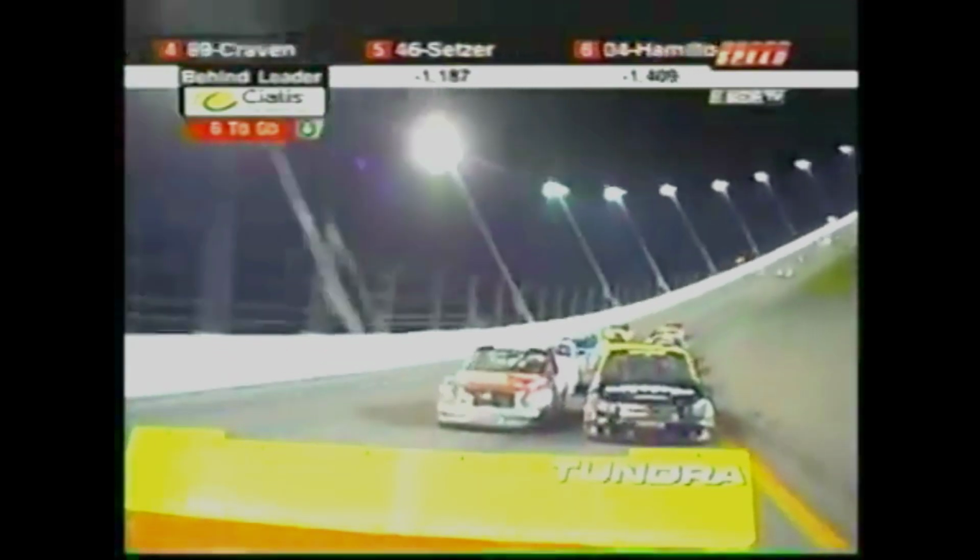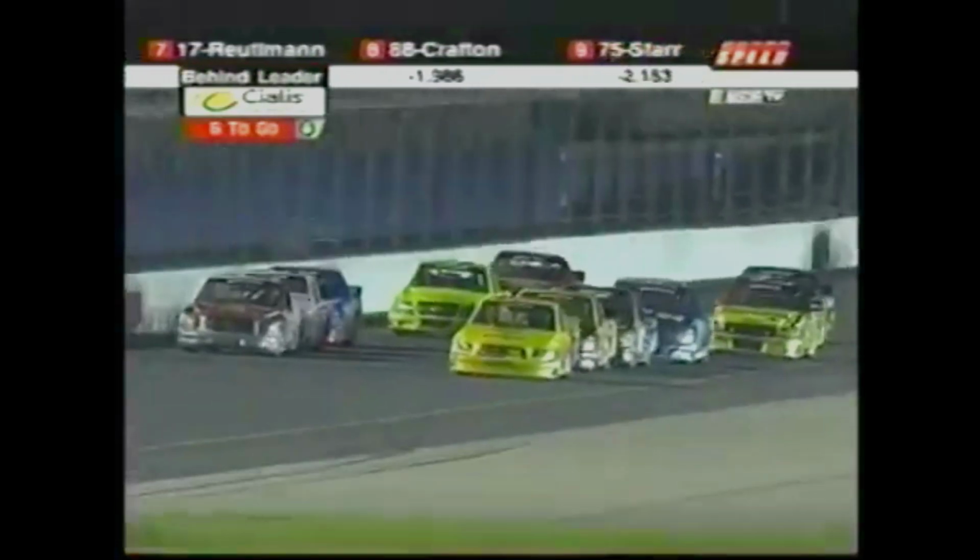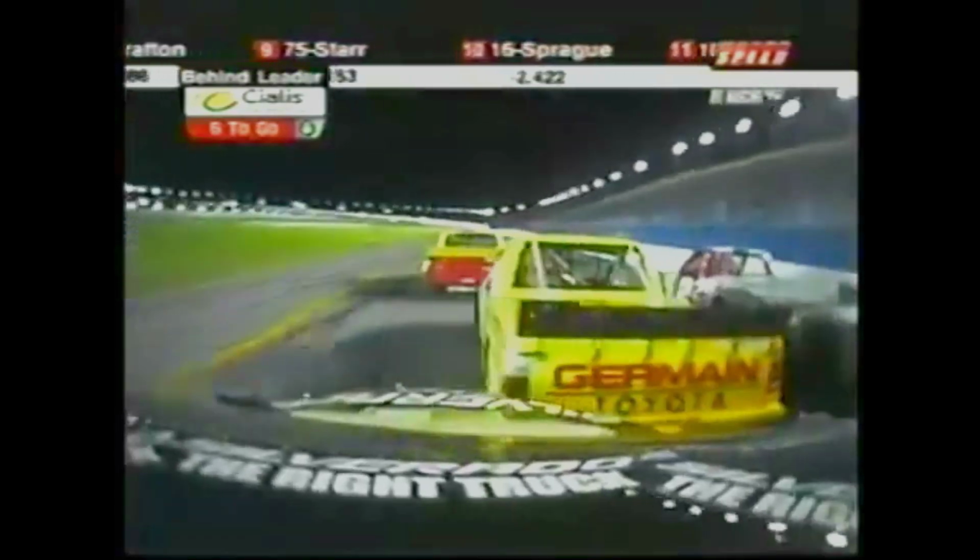Bobby Hamilton has impressed us all with his strategy, stuck to his game plan, and now here he is getting ready to battle for the win at Daytona. Got a side-by-side battle for the lead. Whoa, whoa! Problems early on.